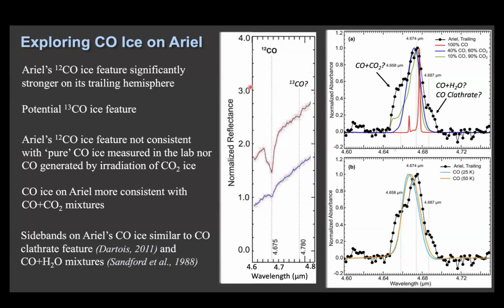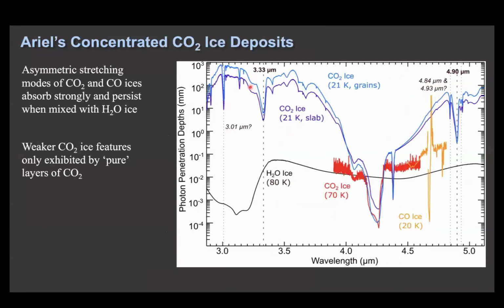And along with that, there's this longer wavelength sideband that we can't easily explain, but it could be related to CO mixed with water ice, as some lab data show that a feature will show up here, or it could even be CO clathrates, where CO is trapped as a guest molecule in a crystalline lattice, probably of water ice. If it is clathrate, then that would be pretty good evidence that it originated in the interiors of Ariel and the other moons, because making clathrates on the surfaces of icy satellites is pretty hard.